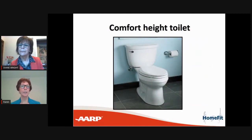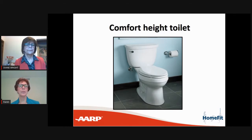All right, so as we get older, sometimes it's harder to get up and down from a seated position. So the comfort height toilet is about 3.5 inches higher than a normal toilet. So it does help you stand up and sit down with more ease. Diane always warns people, though, that as we get older, we tend to shrink, and sometimes that comfort height toilet is too high, so that your feet don't hit the ground when you sit down. So you may need to keep in mind who is using that toilet before you put one in.